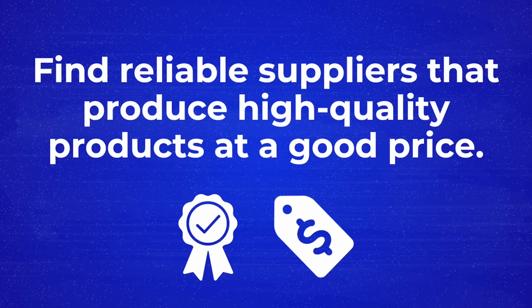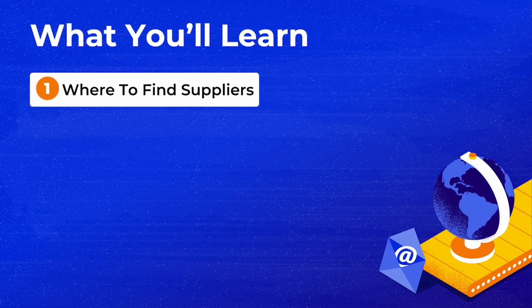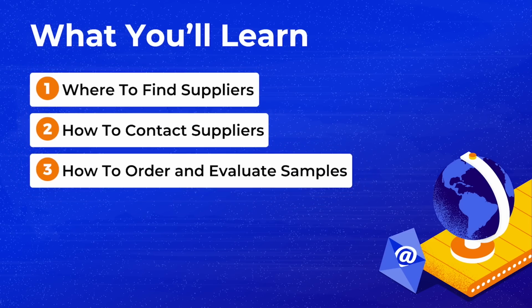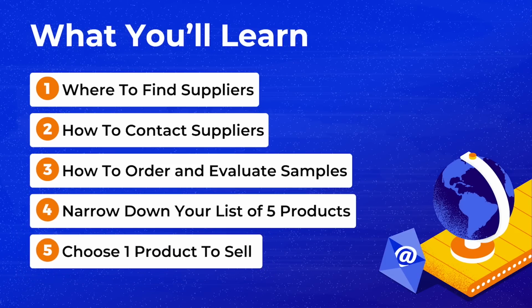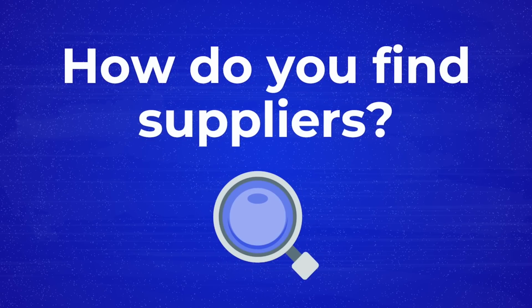So in step 2, your main objective is to find reliable suppliers that produce high quality products at a good price. To do this, you'll learn where to find suppliers and how to contact them, how to order and evaluate product samples, and how to narrow down your list of 5 products to the one that you're ultimately going to sell. So up first, how do you find reliable suppliers?